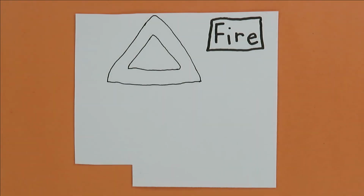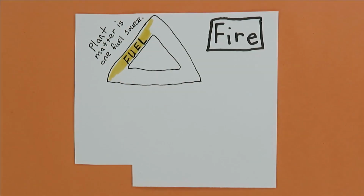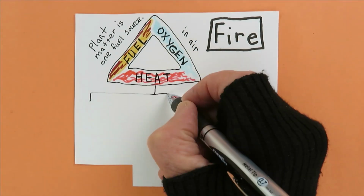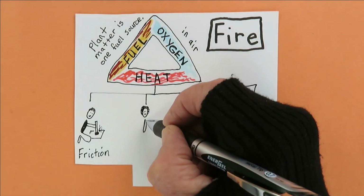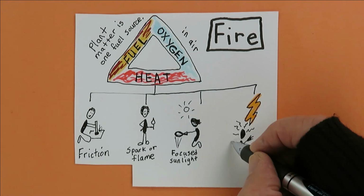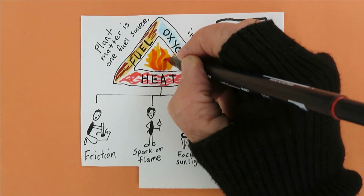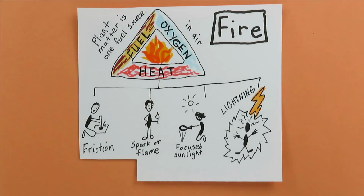To start a fire, you need to complete the fire triangle. You need fuel, oxygen, and heat from friction, sparks, a flame, focused sunlight, or lightning. The fire will burn until it runs out of fuel, oxygen, or heat.